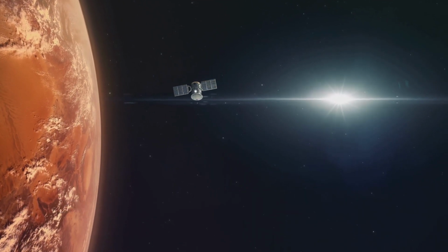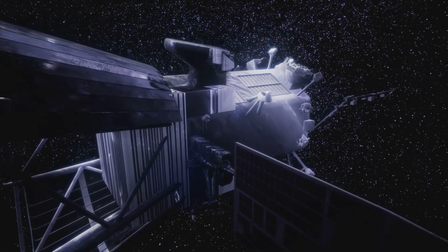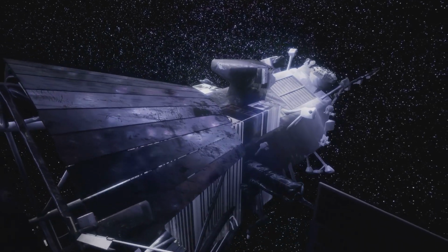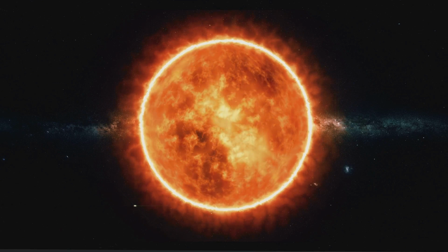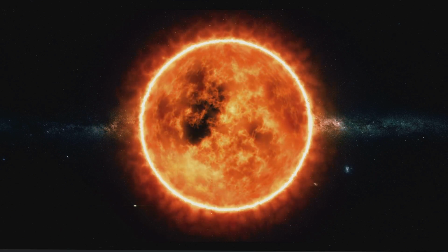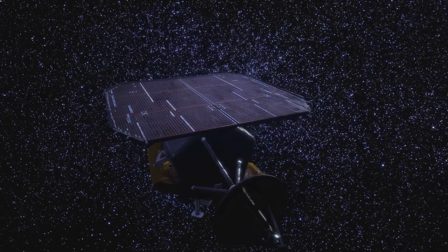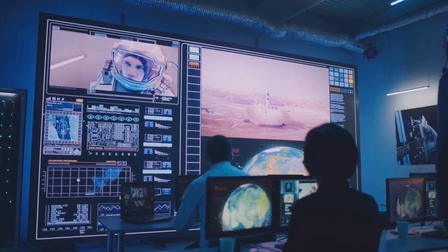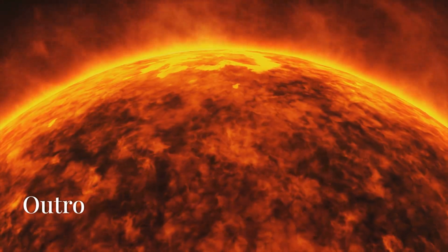We are entering a new era of solar science. With cutting-edge instruments and innovative missions, researchers are uncovering the Sun's secrets at an unprecedented pace. This new era promises to enhance our ability to predict space weather events, protect our technological infrastructure, and deepen our comprehension of the universe. It's an exciting time for scientists and space enthusiasts alike.